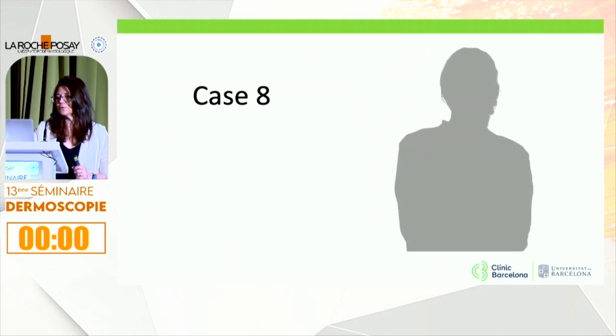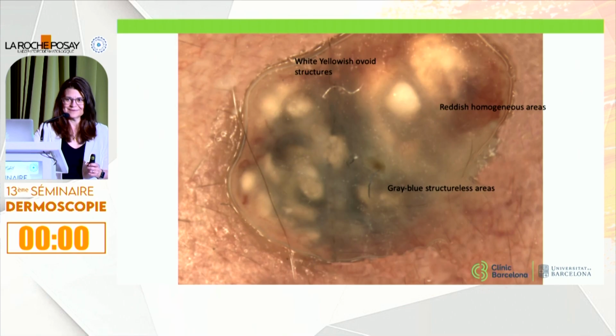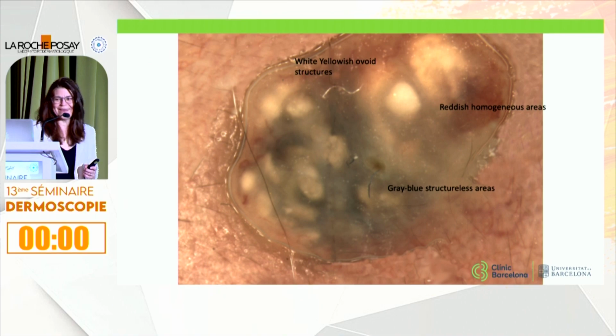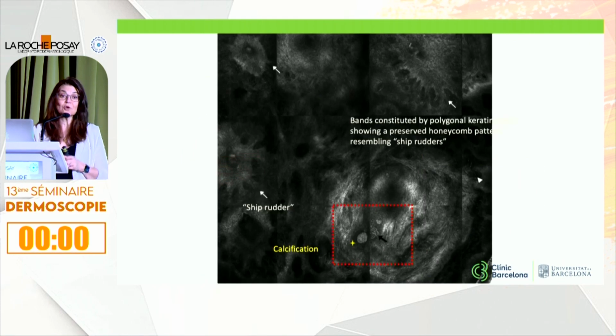We are arriving at the end. A 12-year-old boy with a lesion that the mother explains has a 2-month history of growing. Only 2 months. Clinical image, dermoscopy. Pilomatricoma. Yes, you are very good. This is a pilomatricoma. And just to remember this dermoscopic pattern with bluish, whitish, cloud-like areas that are quite characteristic of this tumor.